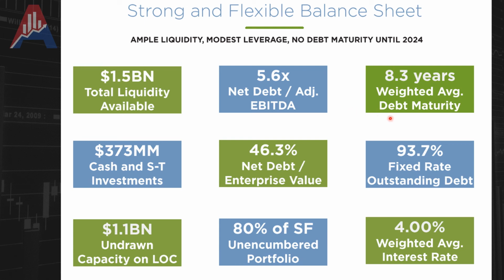And something else is that the weighted average debt maturity is 8.3 years, so it's going to be a while, and no debt maturity until 2024, so they don't have to worry about talking to banks and so on to fix that. And their weighted average interest rate is about 4%, which isn't very high, but not that low either.